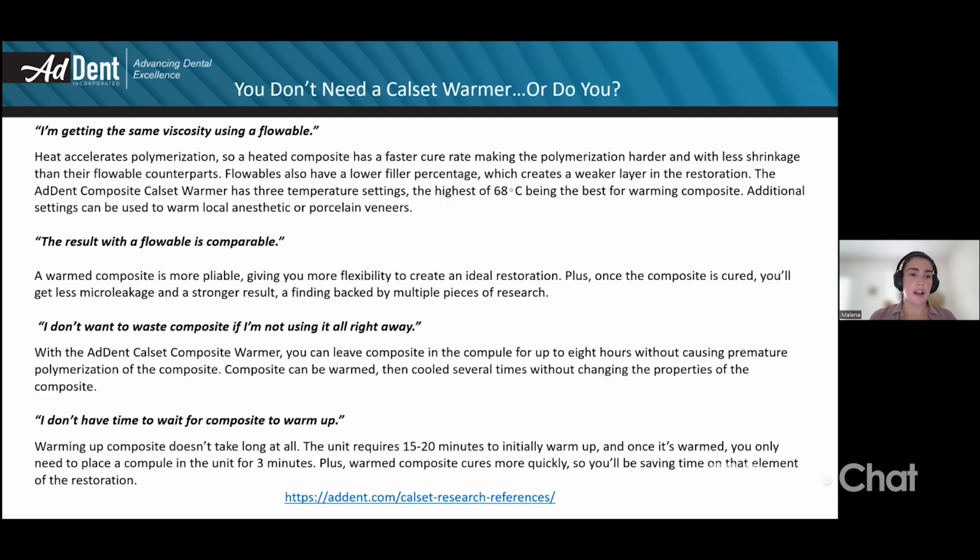And I don't want to wait for the compule to be warmed up. This is not a problem either, because when you come in first thing in the morning, all you have to do is turn on the Calset. It takes about 15 to 20 minutes to warm up. And then every time that you put a new compule, it takes 3 minutes to warm up. This will allow you to save time when it comes to the curing.